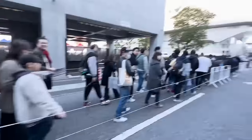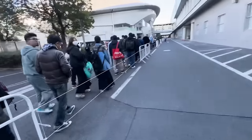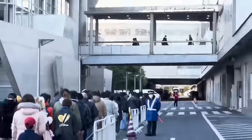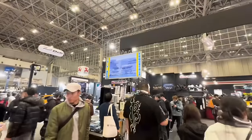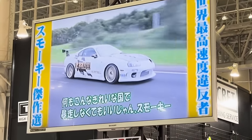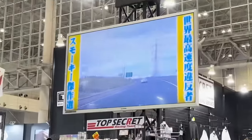Hey! You're all here to see Mike. No, they're here to see you, Robbie. And Kato. Yeah! Konnichiwa. That's a lot of people going inside at Tokyo Auto Salon. Top secret.